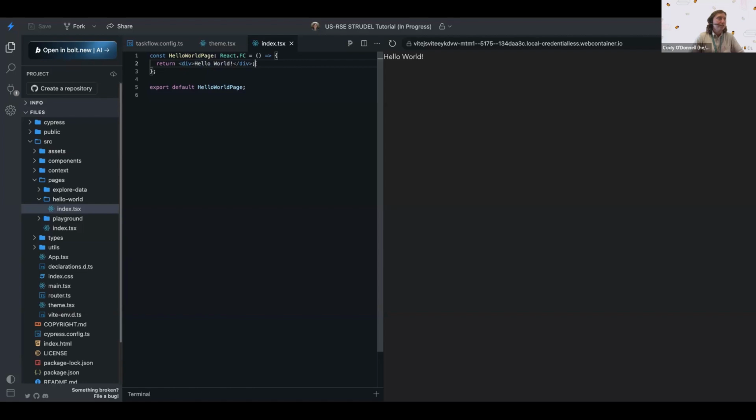And JSX is similar to HTML. You may be looking at this thinking this looks really strange, or this looks like we're writing HTML. And essentially we are. So in JSX, you have access to all of the same elements that you have access to in HTML. Plus, you can include JavaScript and other React components within these kinds of return statements. So we'll get a little more practice with that as we keep going.